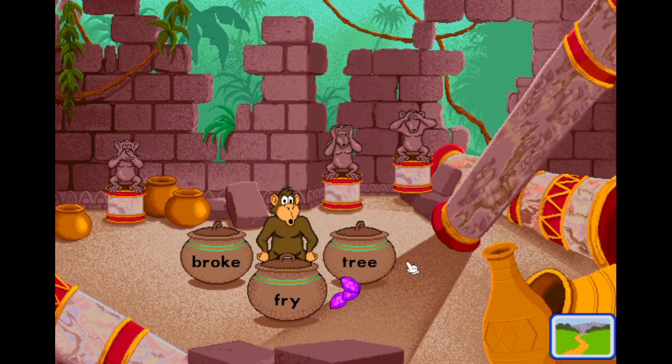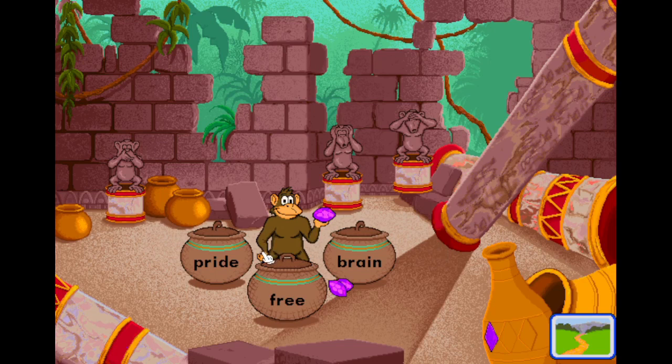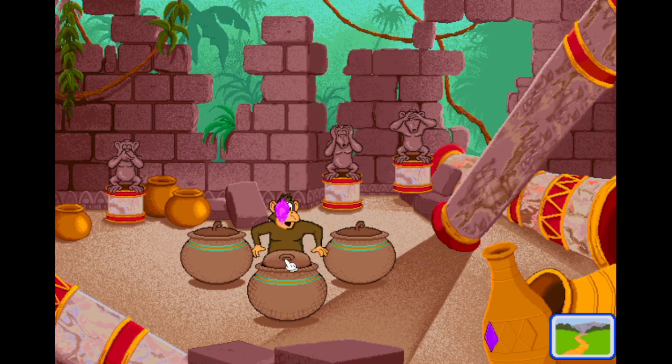Each of these baskets has a special word. Let's sort these in a special way. Click on the lid that has the same sound. Fry. Prune. Price. Thank you. Wow! Pride. Broom. Tree. Good job! Wow!